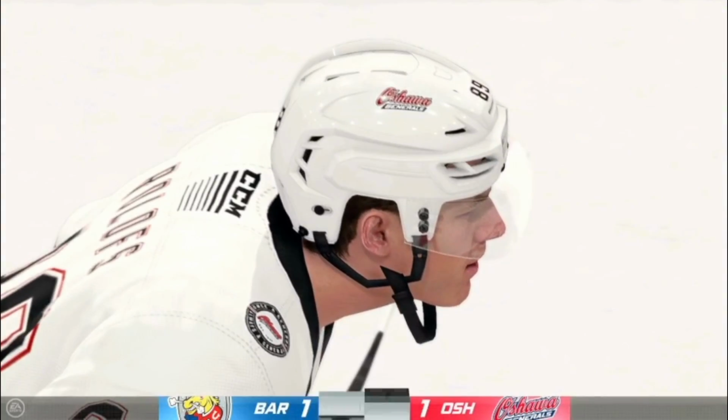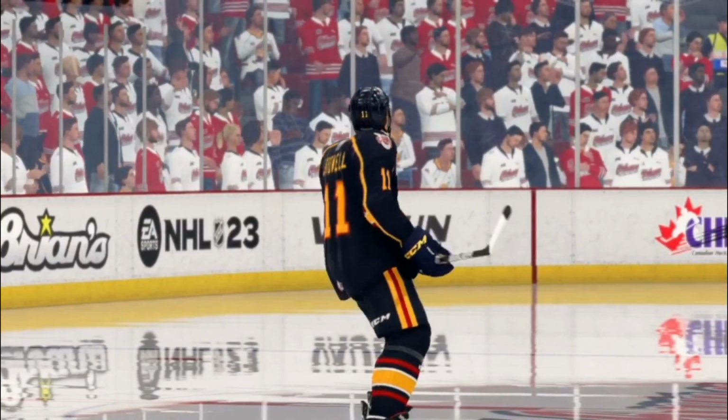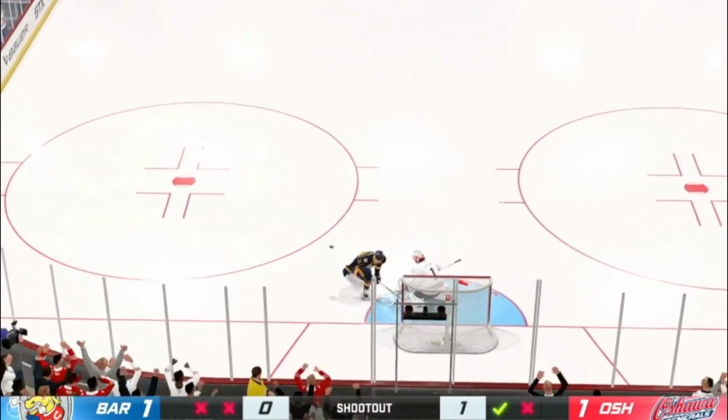And now roll-offs can win it here for Oshawa. He just needs to score. Roll-offs. Backhand stop by Thornton. Now it all comes down to Cardwell. If he misses, it's over. If he scores, we keep playing. And Oster with a save.